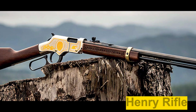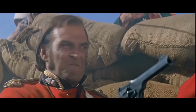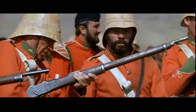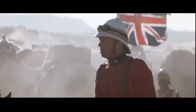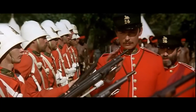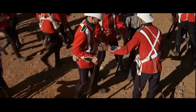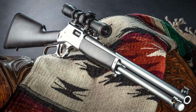You're a Union soldier in 1864, crouched behind cover while Confederate forces prepare to charge your position. Your fellow soldiers are frantically ramming powder and ball down their single-shot muskets, knowing they'll get one chance before the enemy reaches them with bayonets. But you're holding something different: a lever-action rifle with 15 rounds already loaded. As the rebels charge, you work the lever and fire, lever and fire, lever and fire, watching their faces change from confidence to terror as your rifle keeps shooting without stopping to reload.